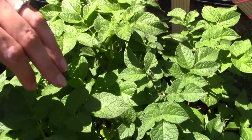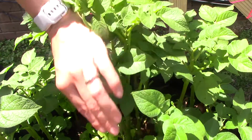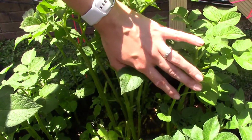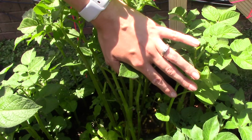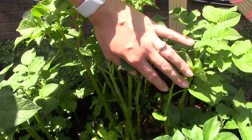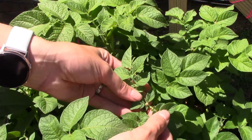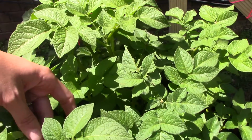This is the other side of the potato. And as you can see, the lettuce is growing quite nicely. Just very tiny, so it's tender, but it hasn't begun to bolt and it hasn't died off. Although, I do believe I'm getting potato flowers.